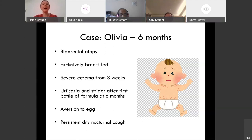So this child has had anaphylaxis to cow's milk. They were also given a little bit of scrambled egg, but spat it out immediately, and they have a persistent nocturnal cough.